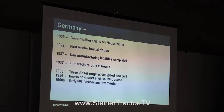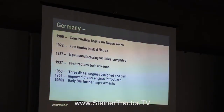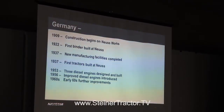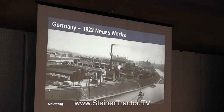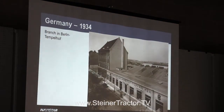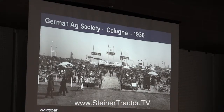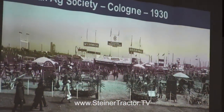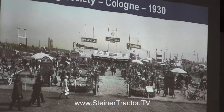Germany, I just gotta go fast along. So first binder in 22, first tractors in 37, diesel engines, that's what the plant looked like. That's what the plant looked like inside. There's the first binder. Here's a branch house in Berlin. I love this photo. A convention, a trade show back then. On the left, you can see a McCormick board of parts demonstration over here. On the right, a Deering one.